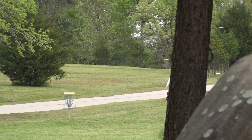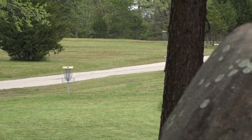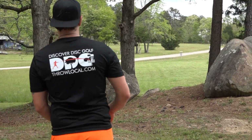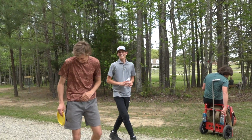In our first round, Luke threw an Undertaker, and he went long by about 60 feet OB. Crushed it. And that landed about, what would you say, 20? Yeah, 20, 25. It was a great shot. This one's a tough one with the OB behind it.